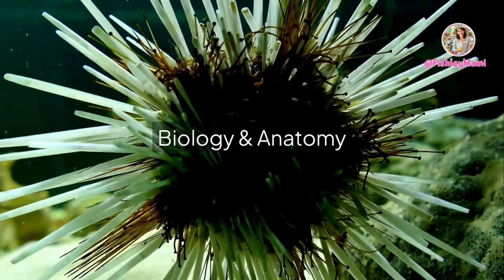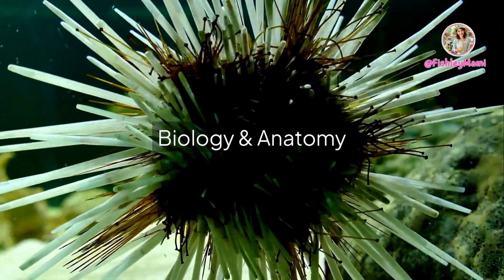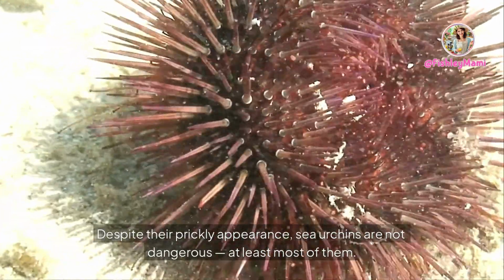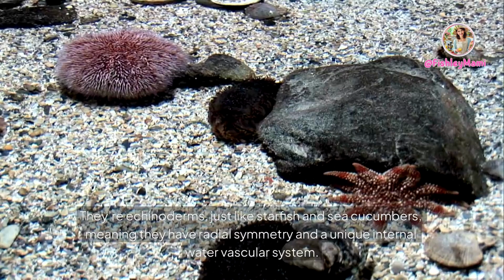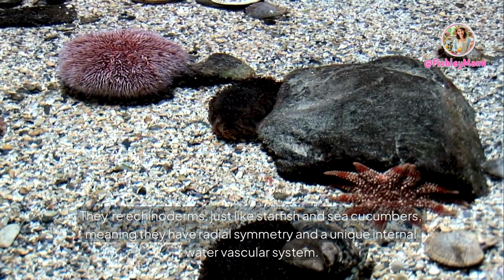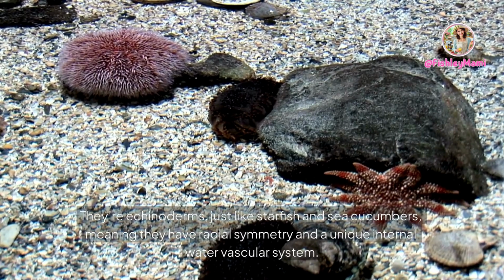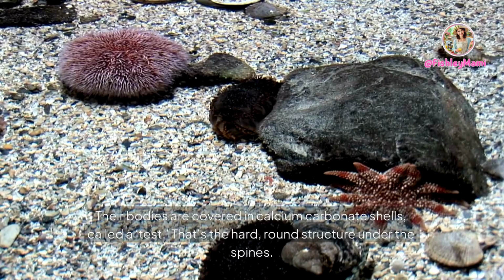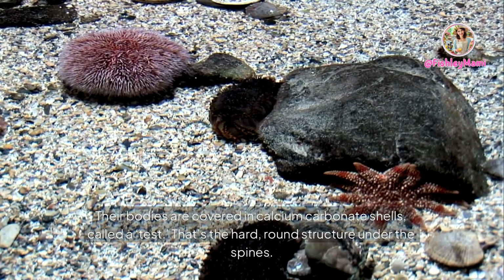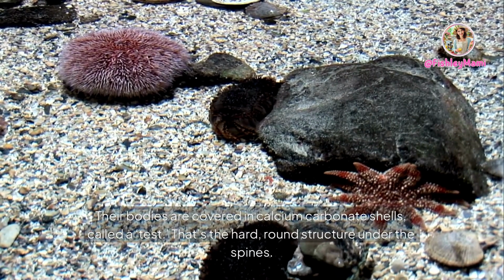Biology and anatomy. Despite their prickly appearance, sea urchins are not dangerous, at least most of them. They're echinoderms, just like starfish and sea cucumbers, meaning they have radial symmetry and a unique internal water vascular system. Their bodies are covered in calcium carbonate shells, called a test. That's the hard, round structure under the spines.